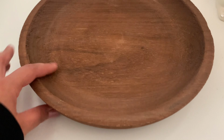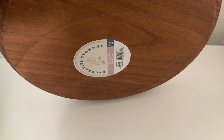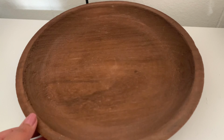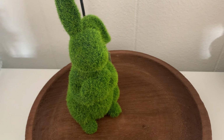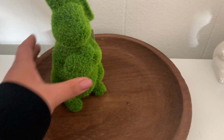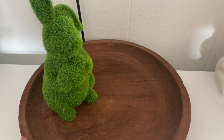At Dollar General, I did end up getting this little tray for $10, and I absolutely love it. I was thinking about maybe putting it on my bed, at the end of the bed, like a tray. And I also did pick up this pretty bunny. How adorable is this? And it actually looks really good with this tray. So maybe like this and a candle. That would look really nice on my bed, huh?